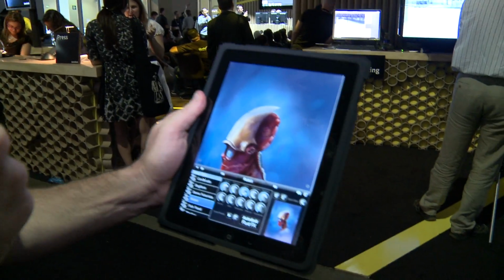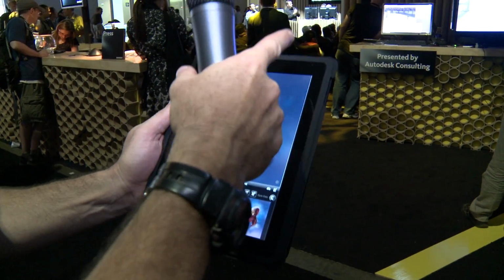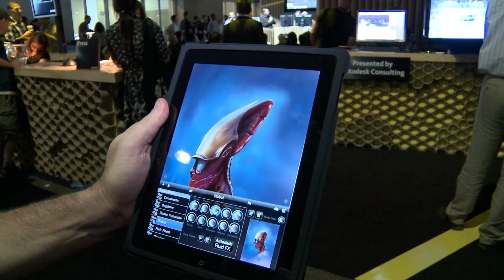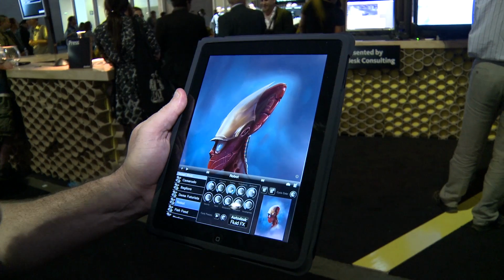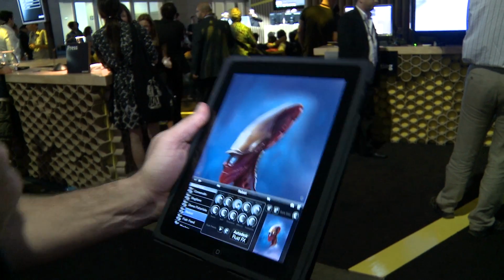But, of course, one of the ones that I just had to show you is their new iPad app. So this is Fluid Effects, and what you can do here, you can see that it's basically this incredibly fluid. I just started it and now it's just kind of moving around, and this is just a fun little iPad app, and it's almost a test of technology.